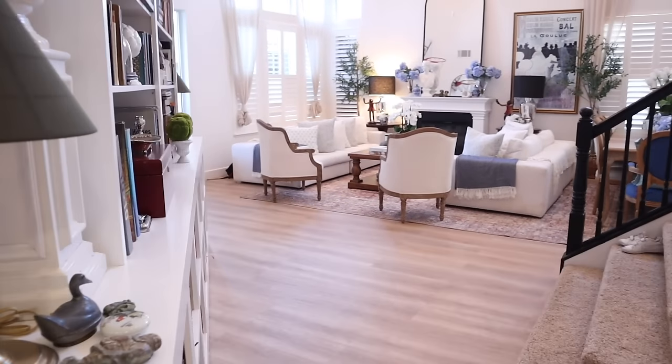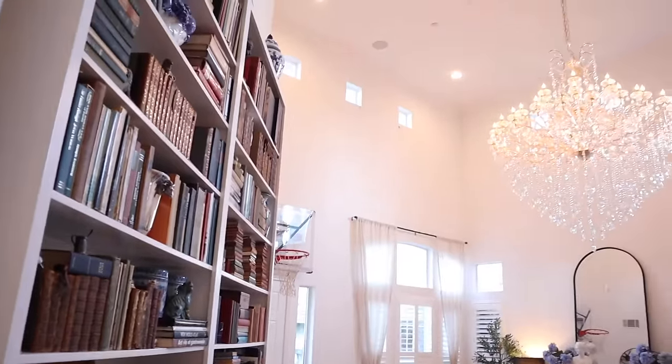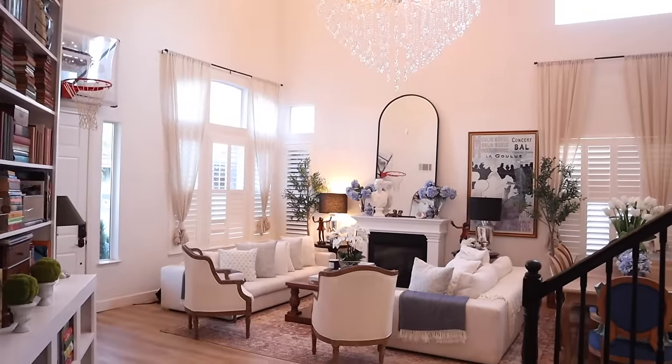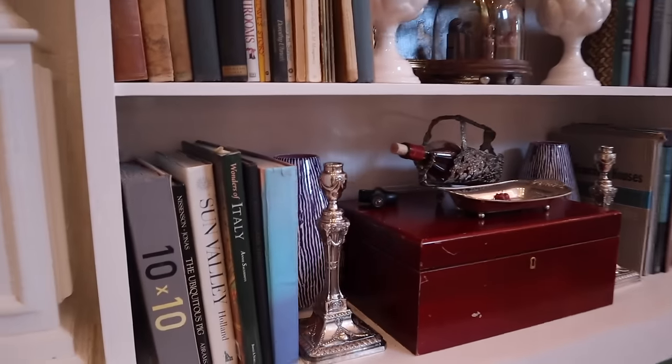But this is how the space looks and feels now. It really does give purpose to this wall. I think once we put doors on the lower part, it will be maybe a little less dark and cluttered. But as you know, we're going to keep playing with it.